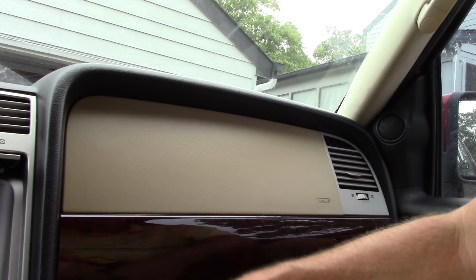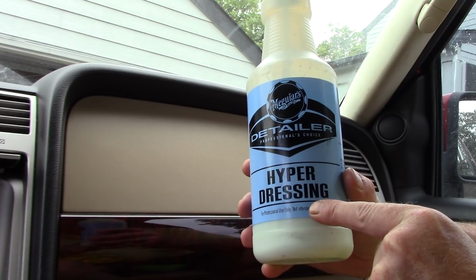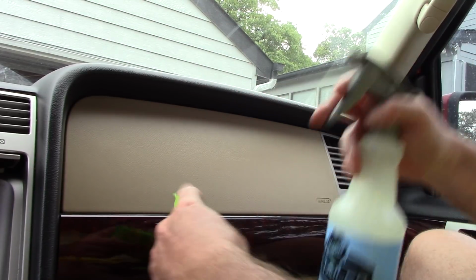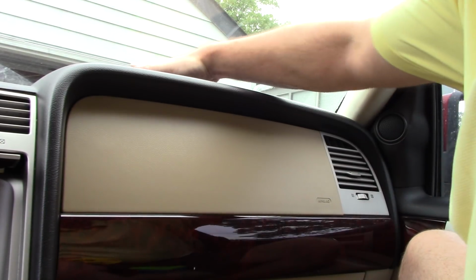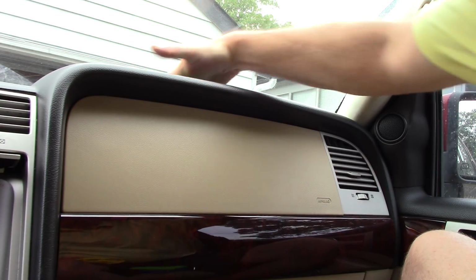Now, another one you can use is Meguiar's Hyper Dressing. I like this on plastics. This is diluted 4:1 for interior stuff. I'll put a little bit of that on it, and I'll do it next to it. Let's see if we get a nice 50-50. Apply the Meguiar's Hyper Dressing there.